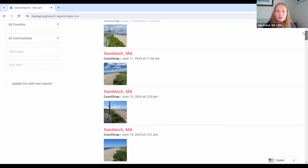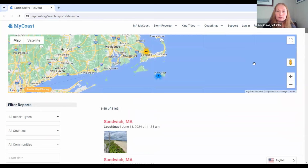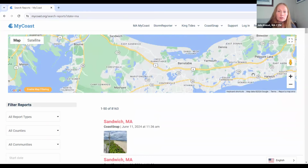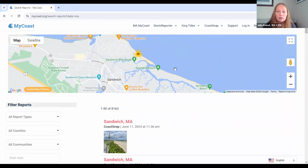If you want to narrow this down, because you can see that currently we have 8,163 reports populated here, you can zoom in on the map to a location. Let's go to Sandwich, for instance, here. We got a lot of reports there. The other thing I'll point out is that there's a button here on the lower left side of the map. Once you zoom into your area of interest, go ahead and click that button to enable map filtering. And you'll narrow down the number of reports based on that geographic area. So you can see that we've now gone down to 507 reports for this geographic area.